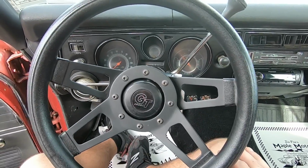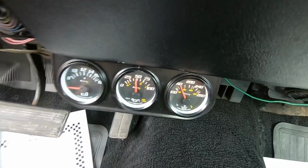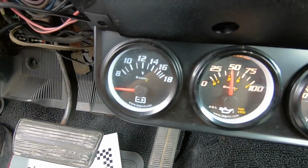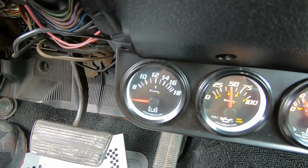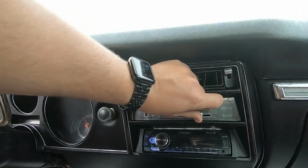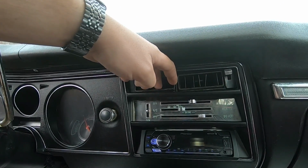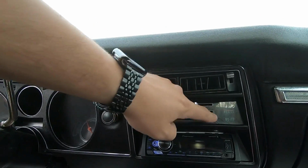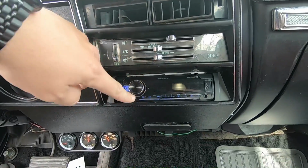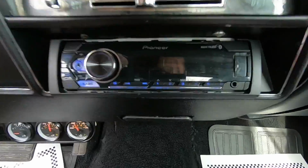Seems to start up easy. Definitely gonna stop and get some gas. Check that gauge there, it's on an E. Temps coming up, oil pressure's working, and voltmeter's not hooked up. Fan. Oh, it's starting to cut on. I can hear it running, but it's not very strong. Radio. We've got a radio. The screen is not cutting on that one.